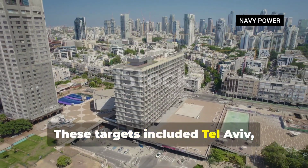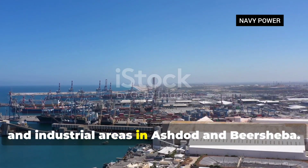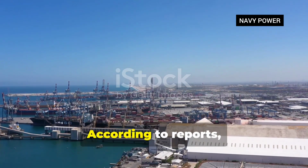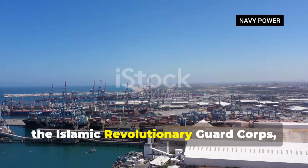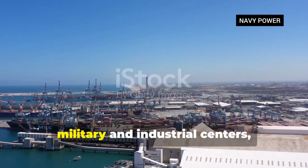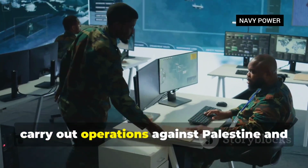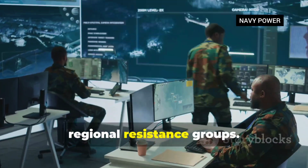These targets included Tel Aviv, Jerusalem, the Nevatim military base, and industrial areas in Ashdod and Beersheba. According to reports, the Islamic Revolutionary Guard Corps, or IRGC, declared attacks targeting Israel's military and industrial centers, which are used to produce weapons and carry out operations against Palestine and regional resistance groups.